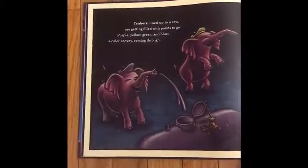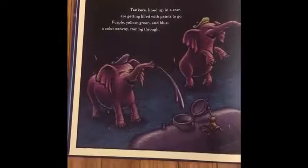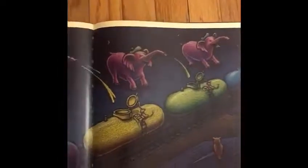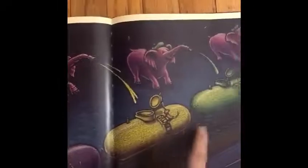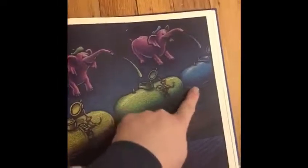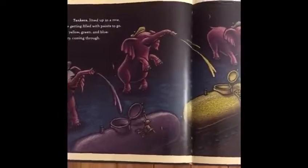Tankers lined up in a row are getting filled with paints to go. Purple, yellow, green, and blue. A color convoy coming through. Okay, let's see if we can identify the colors of these 4 tankards that are getting filled up with paint. So what color is this one? And this one? And this one? And finally this one. Did we guess blue and green and yellow and purple? If you did, good job.